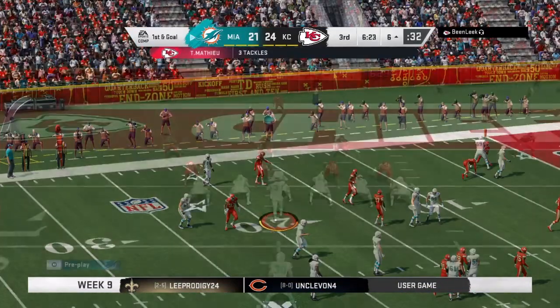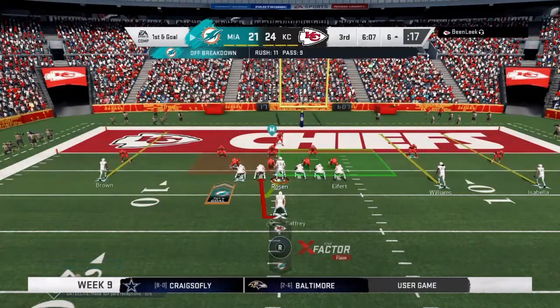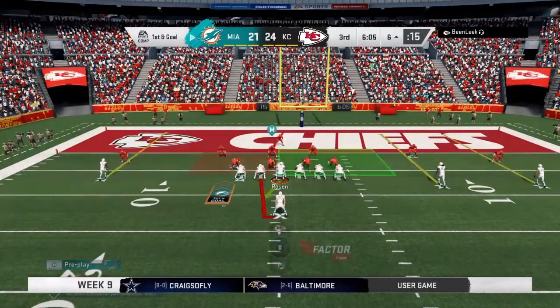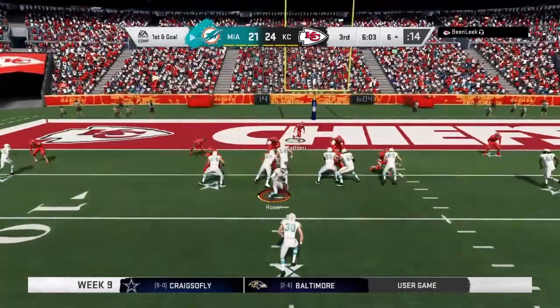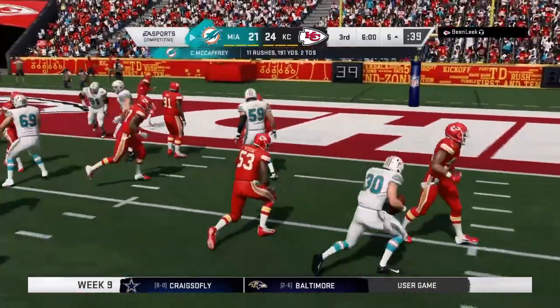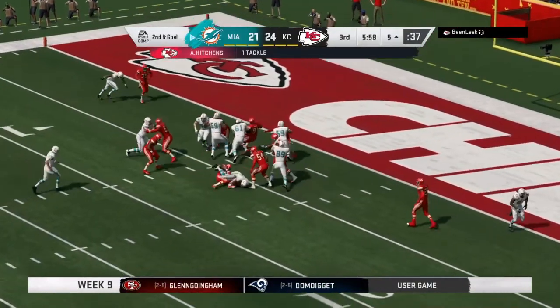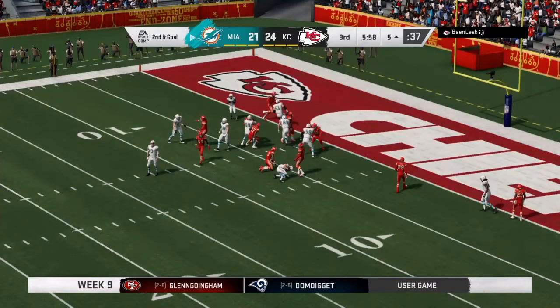Boy, he does it at a high level, doesn't he? Because when I watch him, I think of his vision. Straight ahead, peripheral. He also has that sense of where holes are going to be before they actually open. I think that helps set him apart from many of the other backs in the league. And a minuscule gain of maybe a yard from the 6 to the 5. Only a yard that time. 2nd and goal.